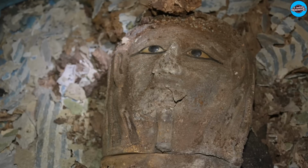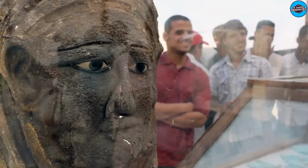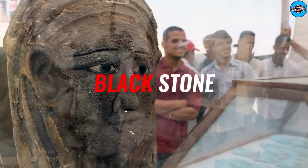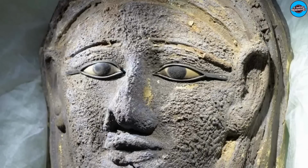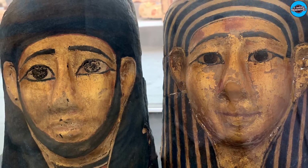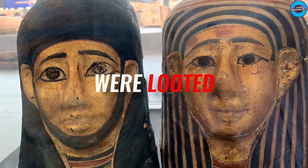Among the discoveries was an extraordinary mask worn by the mummy, made of gilded silver and eyes inlaid with obsidian, calcite, and a black stone that could be onyx. This type of mask hasn't been discovered since 1939. Very few precious metal masks have survived today because most ancient Egyptian dignitaries' tombs were looted in ancient times.